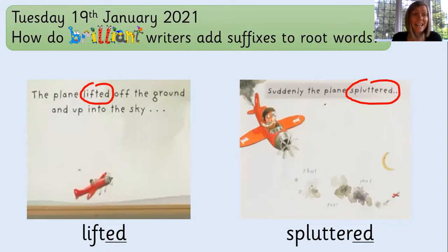The plane lifted. So can you see that we've had to add an ED on the end? The word was lift, we add our suffix ED and it turns to lifted. Okay, let's have a little look at our next picture. This is when it all went a bit wrong for the boy, didn't it?